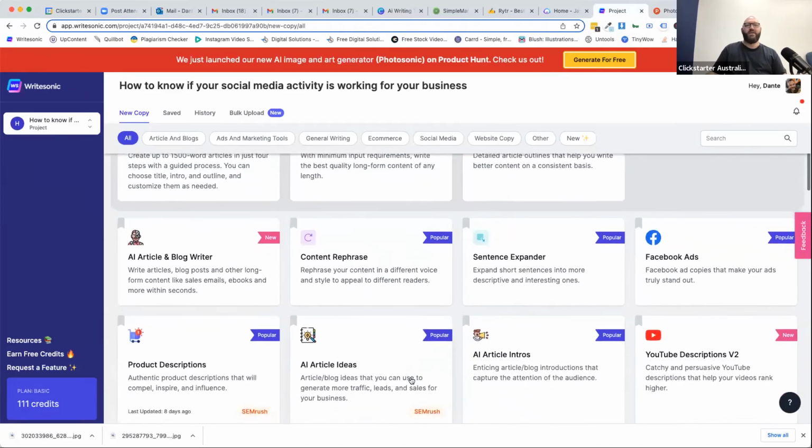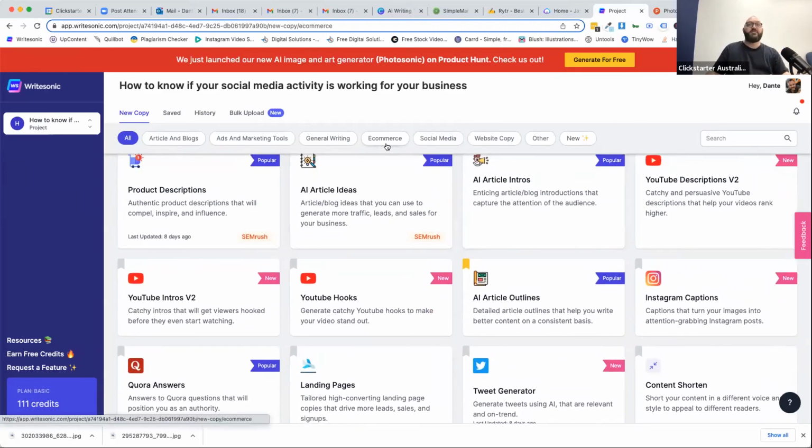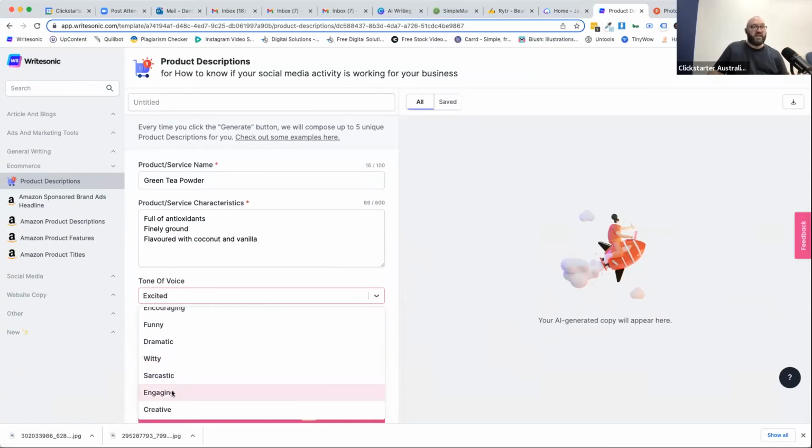So before we finish up, I might look at one other area, maybe something like a product description. If we look around here for e-commerce, looking for a product description, the product is going to be green tea powder. It's going to be full of antioxidants. It's going to be finely ground, flavored with coconut. I don't see what flavor we're going to have in here, vanilla. And it's going to be a tone of voice that is, let's just say, engaging.